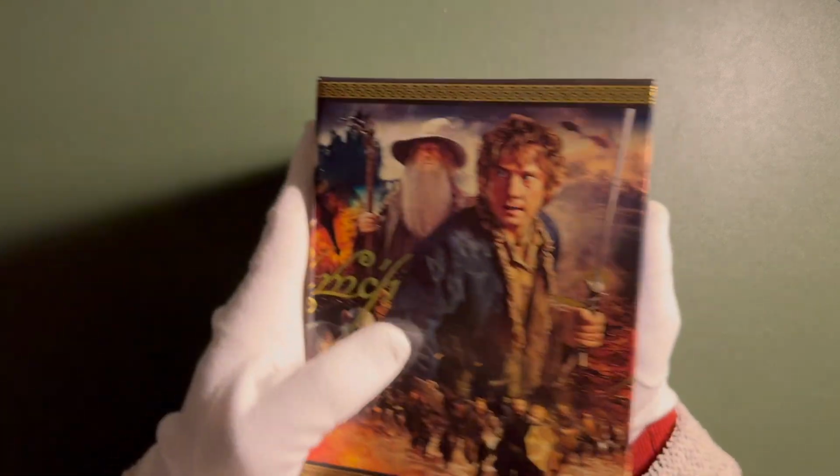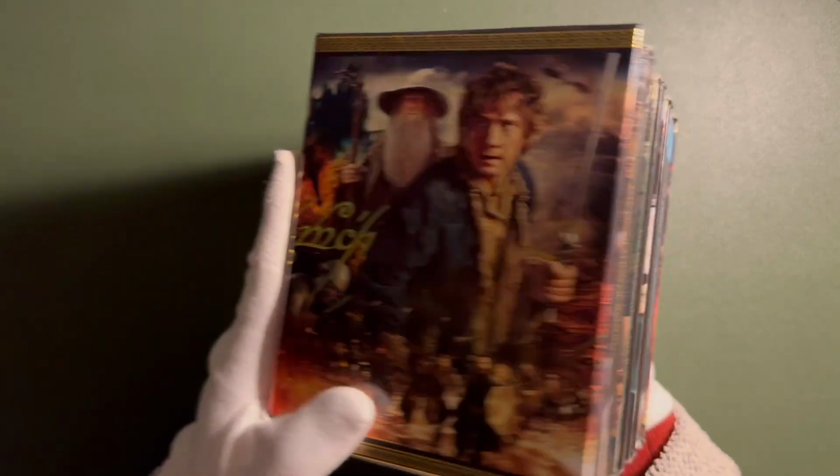But yeah, that's the Middle-earth Ultimate Collector's Edition.